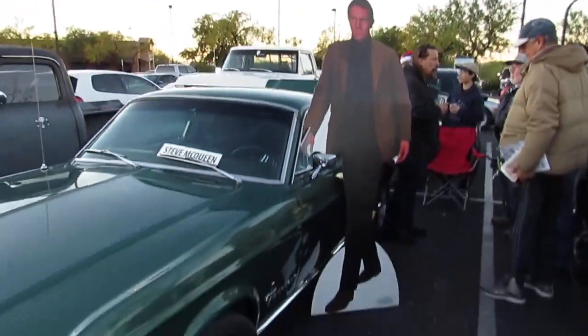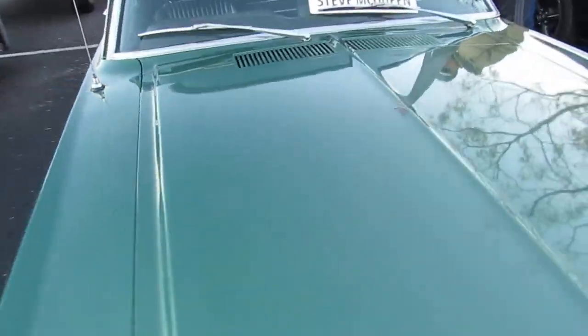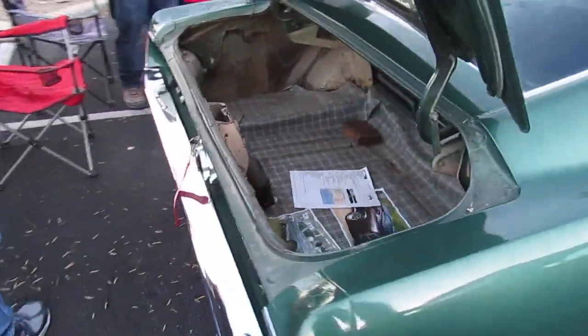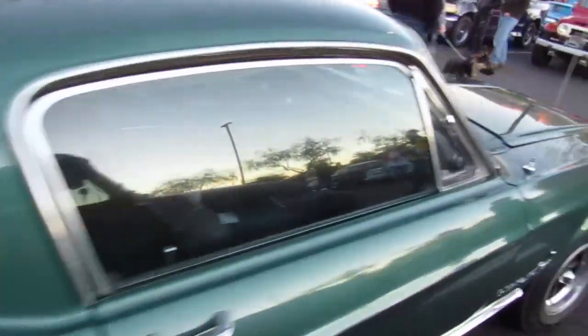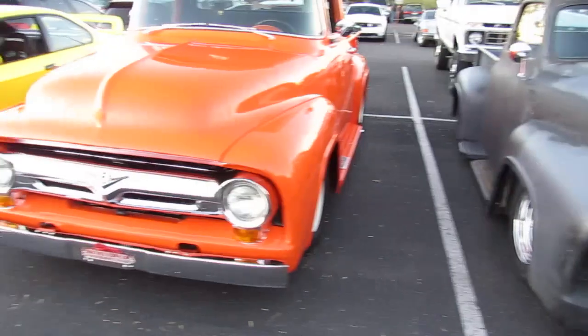Pretty damn cool. Look at that. I don't think they're all allowed that. Wheels. He had the back balance. It had chrome rings. It was like the 66. I guess these guys are the Mustang aficionados.